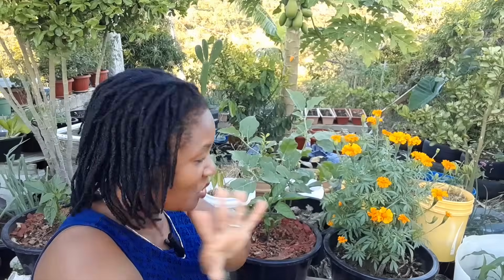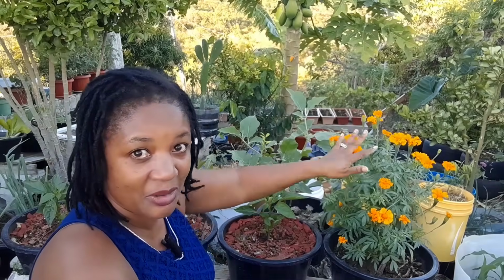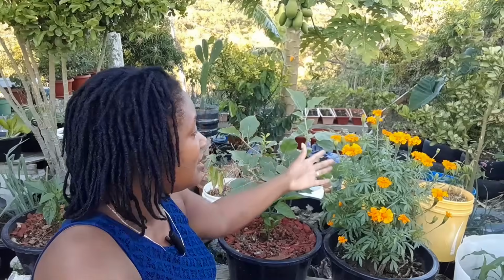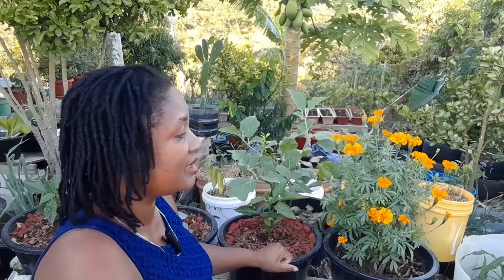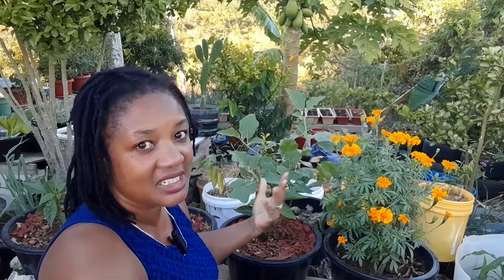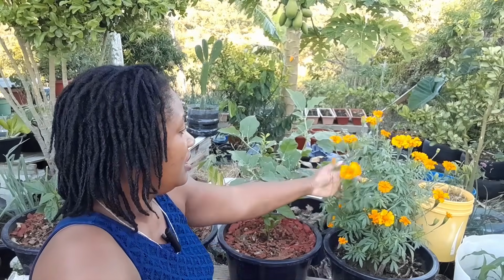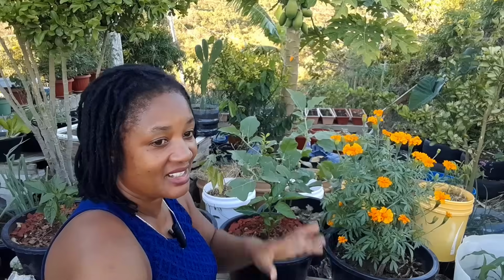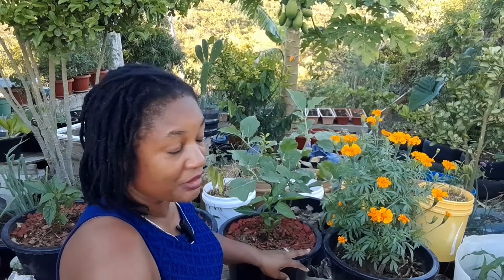For stink bugs, no. The stink bugs love it. They'll go on it and suck on it just like any other plant. But the whiteflies stay far from the marigold, and I love it for that. And it is so beautiful, so gorgeous. And it works for the whiteflies, and they can be a nuisance on your pepper plants. For those of you who plant pepper, you know.